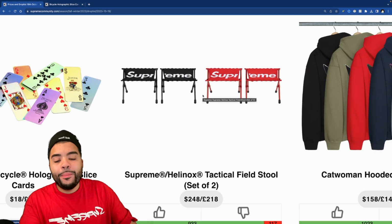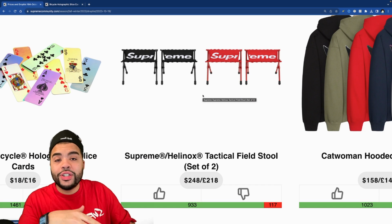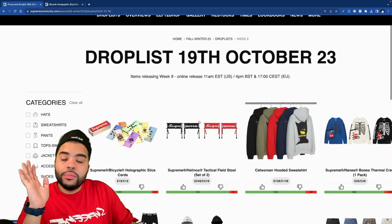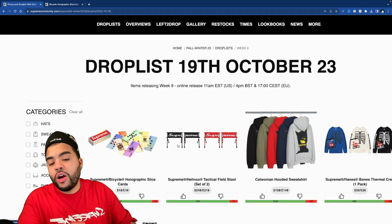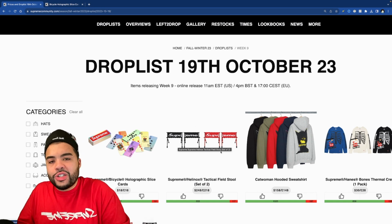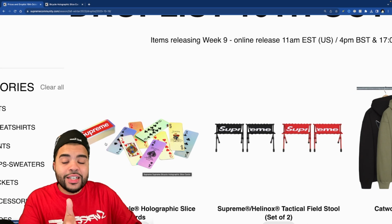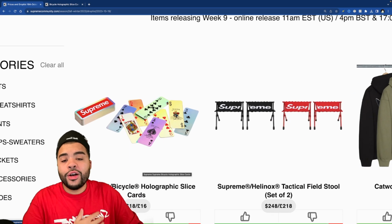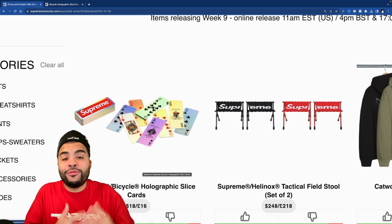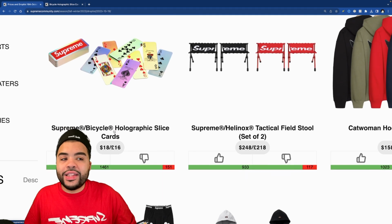The stool set isn't bad, but then again, that retail price low-key butchers the whole thing for me. Like, why would I spend that on this when I could low-key get myself this jacket? Maybe I'm tripping. At the end of the day, if you do have a large space, a basement where you could leave these displayed, put your kicks on in your sneaker room, it makes sense, but it just depends on your situation. Holographic slice cards, which honestly I am a huge fan of. Don't know if I'm gonna be picking it up, but at the end of the day, I could appreciate it for what it is. If I am gonna pick up this hoodie though, I might as well add this card set to it. That's low-key how I'm feeling.